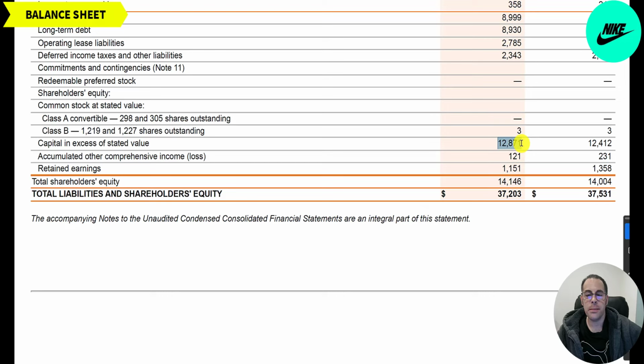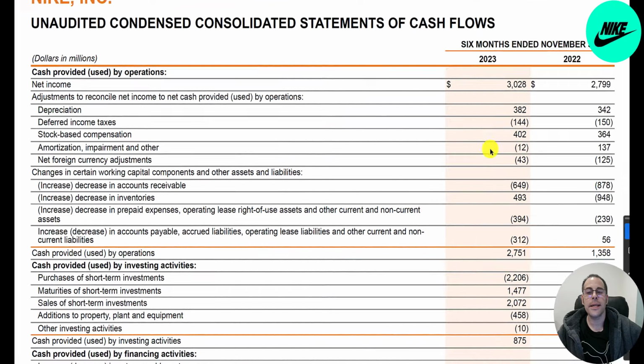They raised $13 billion from selling their business. They profited $1.2 billion from running their business. Retained earnings will be a lot higher if they didn't buy back stock. But when they buy back stock, they decrease retained earnings. Some companies separate it out and list treasury stock, which is a contra equity account. They combine it. Let's look at the statement of cash flows.